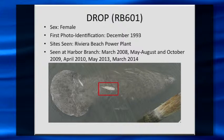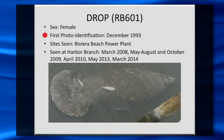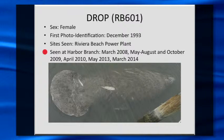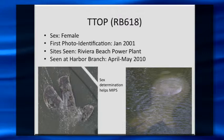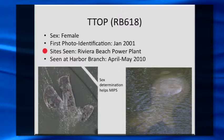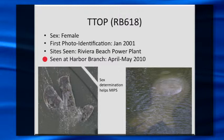Here's Drop, has this characteristic teardrop scar. And she was first photographed in MIPS in 1993, another Riviera Beach individual. And Harbor Branch, she regularly comes back. She was seen in March. She'll probably show up on her way north again next month. T-top, I mentioned, you know, this really distinctive tail right here. Is a female, first identified in 2001 in MIPS, seen at Riviera Beach, and they thought that she only stayed in Riviera Beach, except for our photos are the first and only documentation of her outside of Riviera.